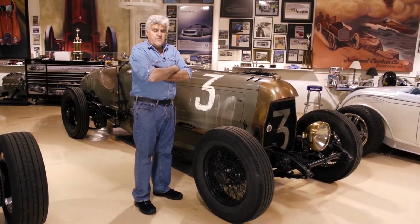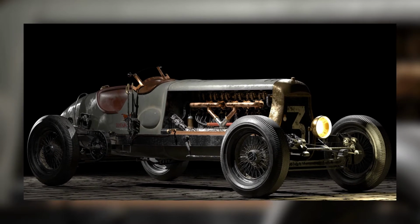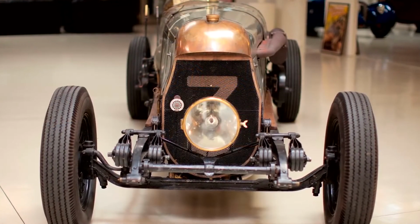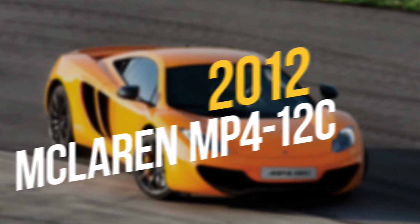Sadly, Adolfo was killed while racing this car in 1949. The car could probably go 146 miles per hour. However, with only 2 brakes, the car doesn't stop fast. Number 3. 2012 McLaren MP4 12C.